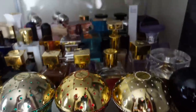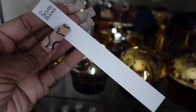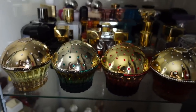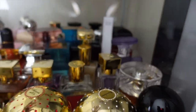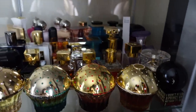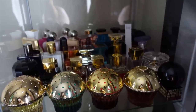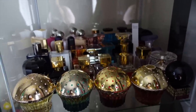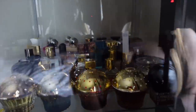And this right here is a paper from the scent room because I bought Exalte. But it's not here yet. Oh, it smells so good. So I just keep this paper to sniff it until it gets here. Because a lot of people are like, how do it smell? So I kept the paper because I'm trying to figure out what it smells like. It don't smell like another fragrance, but it smells like some type of juice to me, okay? So I need to dust those, straighten those, do all of that.